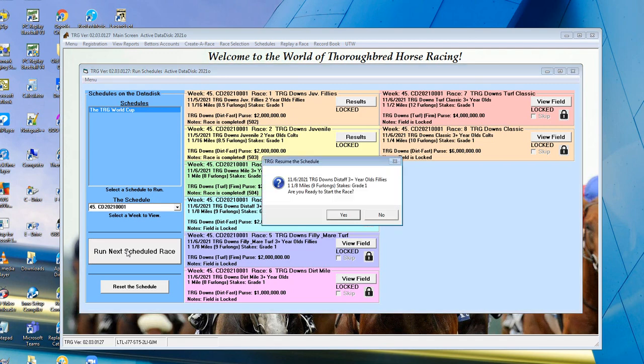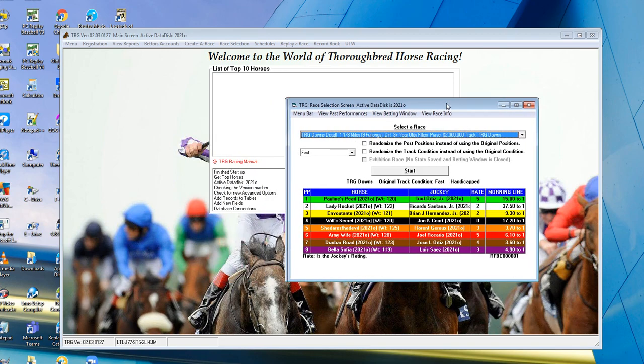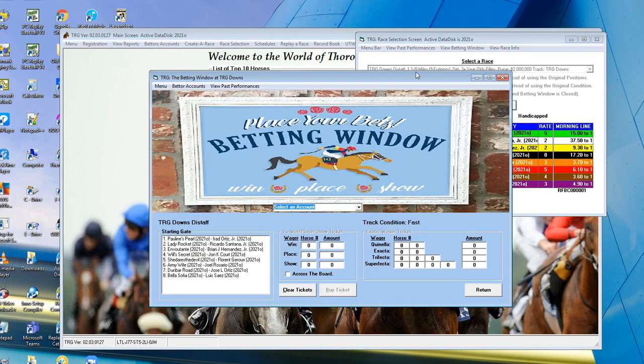Okay, next race is the staff. Let's go ahead and get this one started. Bella Sofa, Dunbar Road, and She's the Devil. It could be a really interesting race, but we have a lot of horses that are very close with the morning line. So, let's see, we're trying to move this over a little bit so we can use the betting window and some of the odds.